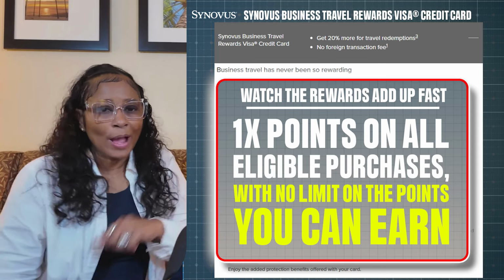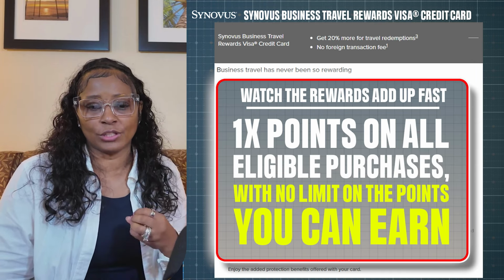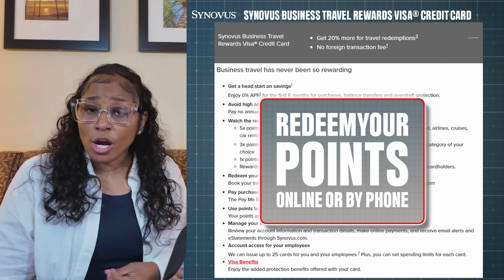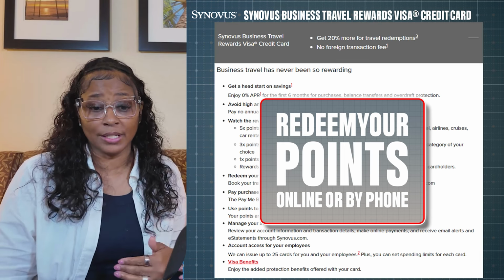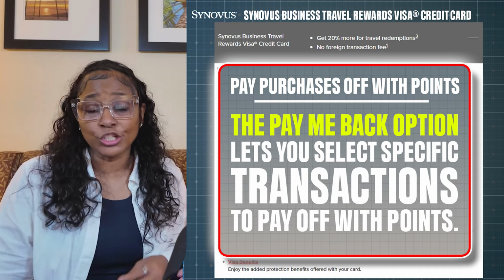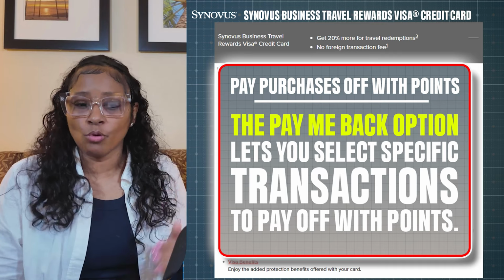So as you're swiping your card, if you go into the grocery store, you're getting a point for every dollar that you spend. Also, you can redeem your points by phone or online. I like that, because it's always good if you don't understand something to be able to get a representative on the phone. Also, they have a pay me back purchase with points, which lets you select which transaction you want to pay back with points.